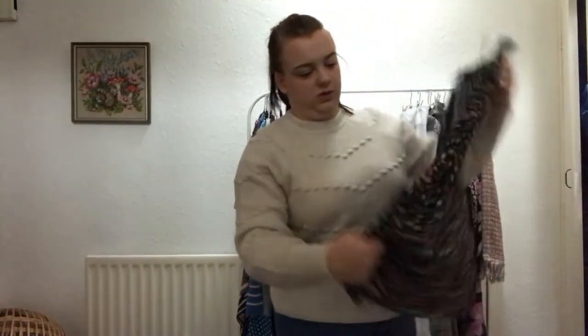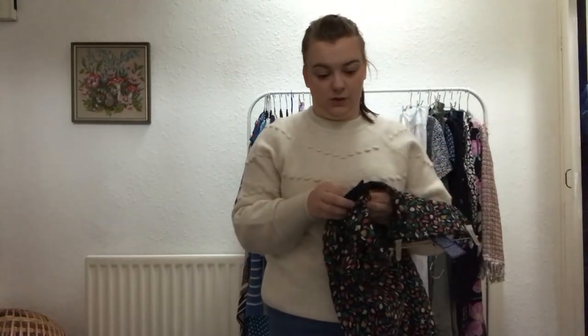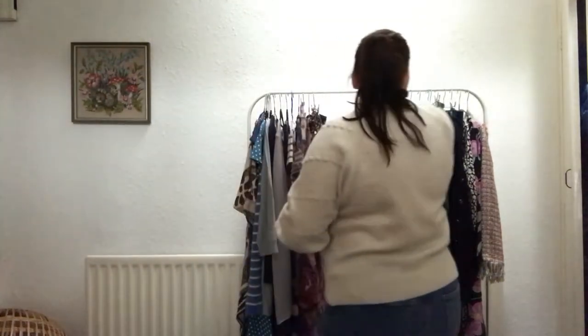Shall we see what it's called? I like that about Seasalt, that you can find out what it's called on the inner tag. If you didn't know that about Seasalt, check your inner tag. This is, you see it, the Skylark skirt. It's beautiful. Again, I don't know whether it'll sell this time of year, but it's beautiful.